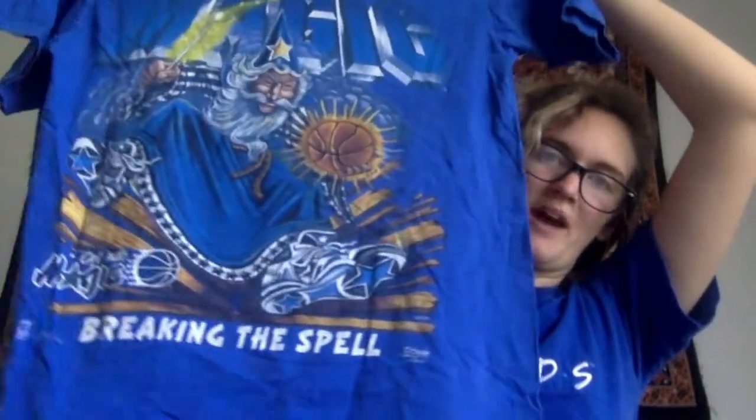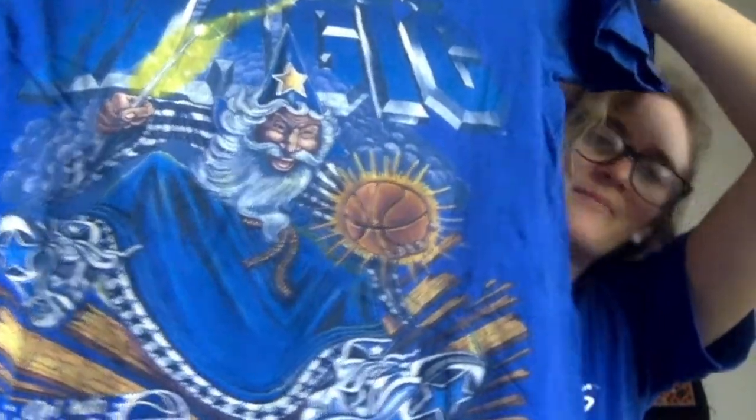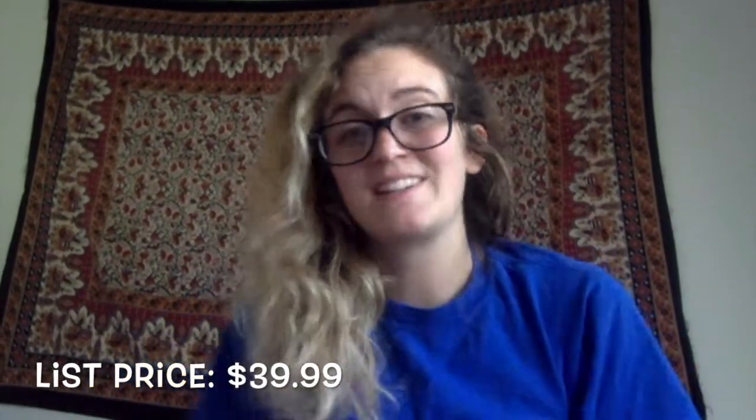It's an Orlando Magic one. It says Breaking the Spell, and it's got this graphic of a wizard playing basketball. I think it's so cool. There's the back, so I'm pretty sure this one is 90s, and I'm going to be listing it for $39.99 because it is so cool, and I honestly haven't seen any with this graphic, which is a super cool graphic.